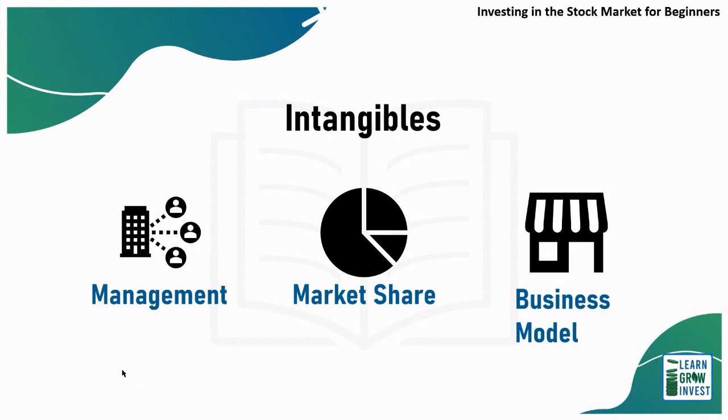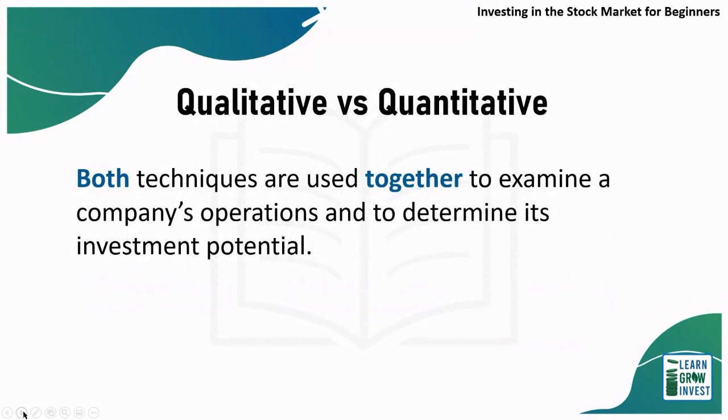Right? There are certain things that will not reflect in the balance sheet or the cash flow statement or the income statement. Which is why we recommend that you use both qualitative and quantitative analysis. So this is really the difference between the two that I would have mentioned before, but both are important. So we recommend that you use both techniques to examine a company's operation and determine whether they're worthy of investing or not.